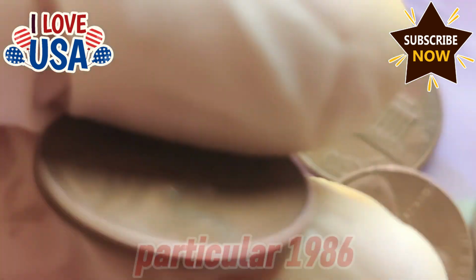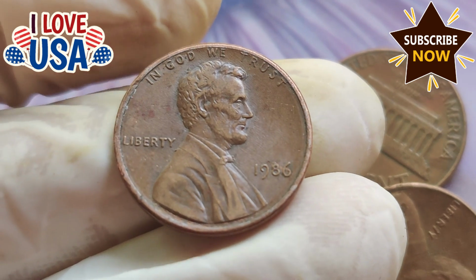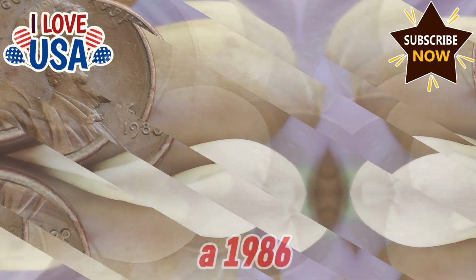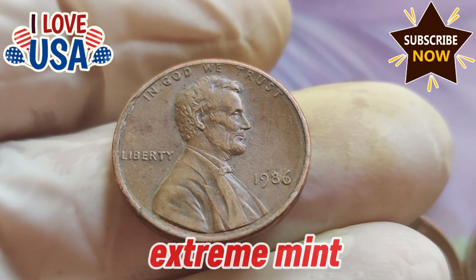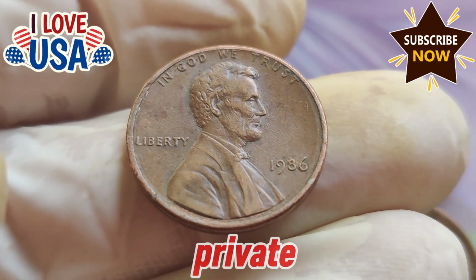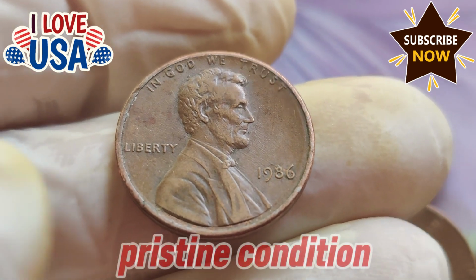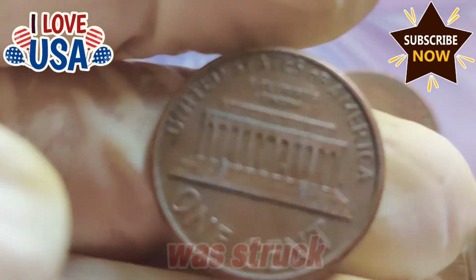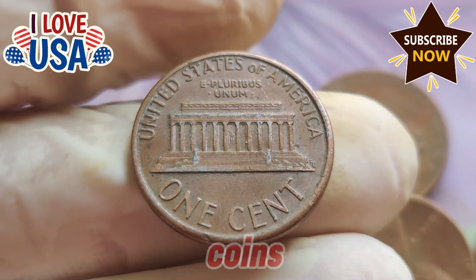But what makes one particular 1986 penny worth $18.5 million? There is one known example of a 1986 penny struck in pure copper with a double die obverse and extreme mint clarity, found and later sold through a private collector-to-collector deal. Due to its extreme rarity, pristine condition, and the mystery surrounding how it was struck, it has become almost mythical, a holy grail among modern era coins.